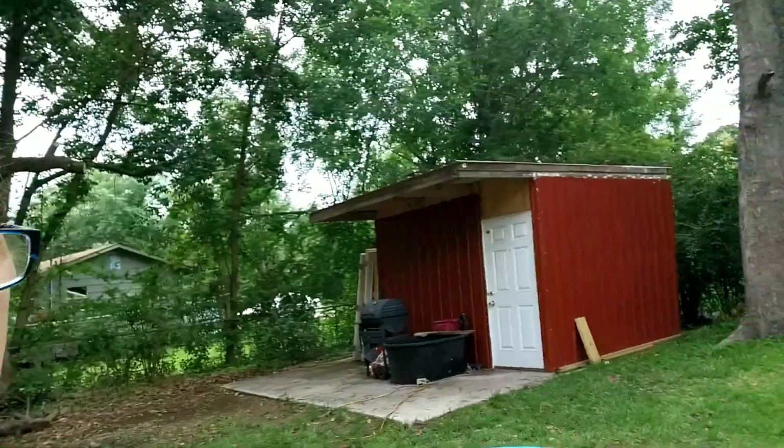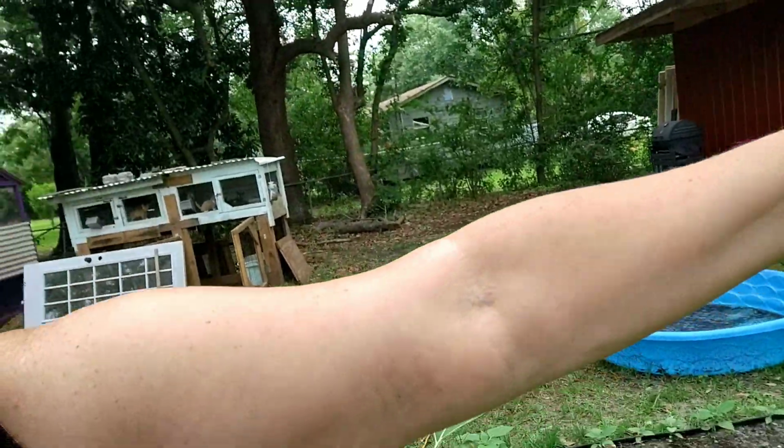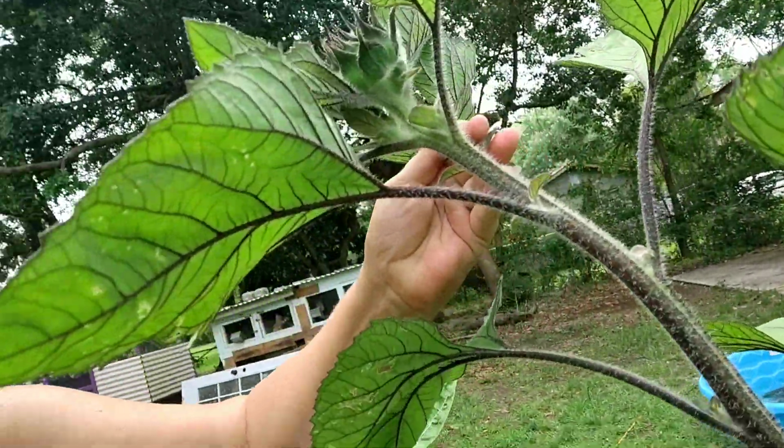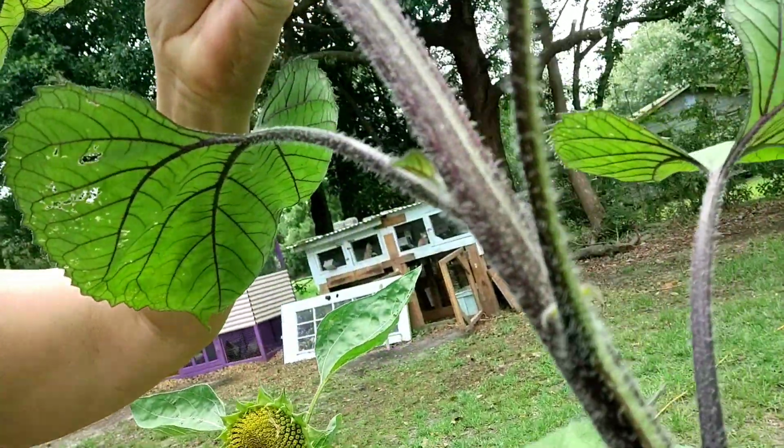I'm going to have Poppy pick up some stakes so I can put them next to the sunflower and tie it to it so that the storm don't knock it over. I've got 3 of them that are big, but you know what? This one here, I think this is going to be a red one too, y'all. It's not bloomed yet, but look how dark and purple the stem is. So I think that one's going to be a red one. I know I planted a few varieties of red ones.